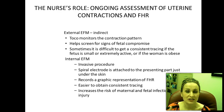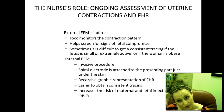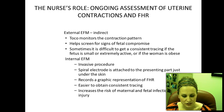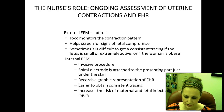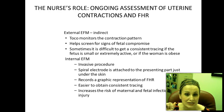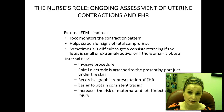And so one way, if we cannot get a good reading on that baby and we're concerned, we might go ahead and do an internal electrofetal monitoring, and this is going to be an invasive procedure. It's the spiral electrode. It will be attached to the presenting part, often their head, and it actually goes underneath the scalp. And you can see a picture of that in your book on 213. And so of course, the membranes have to be ruptured, and that spiral will go inside the baby's head just a little bit. So of course, with this, it increases the risk of maternal and fetal infection and injury.